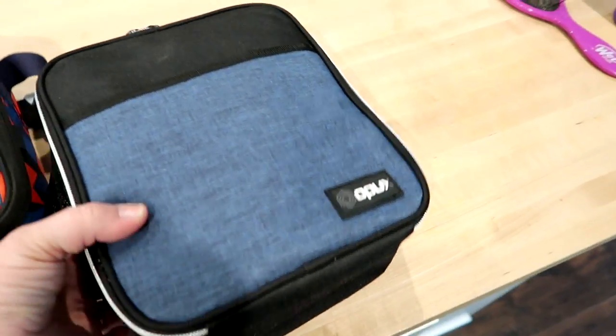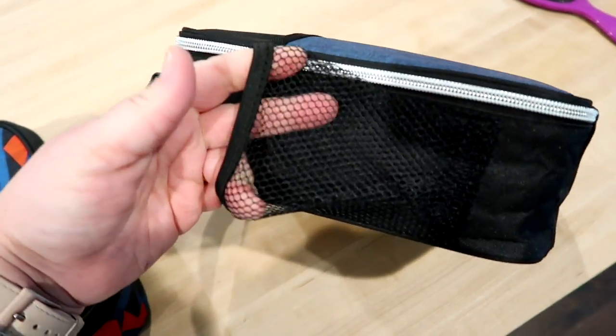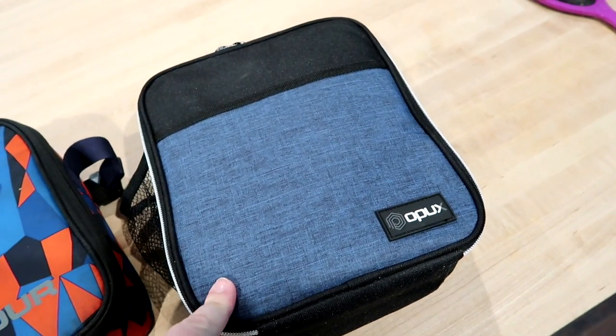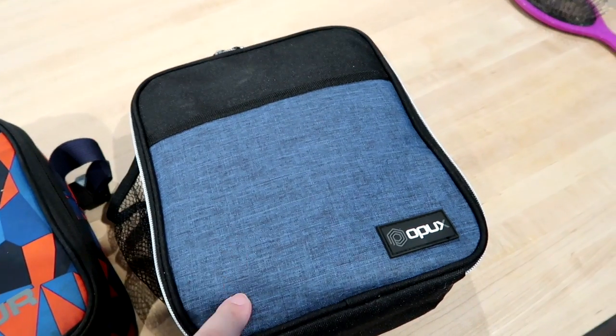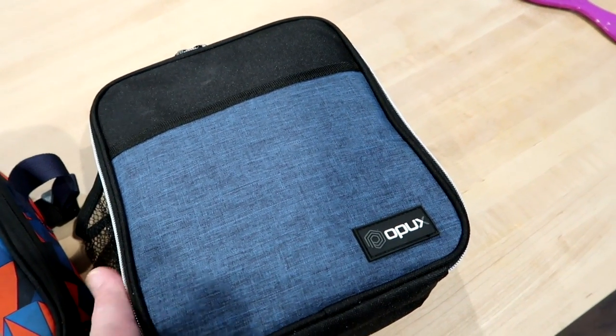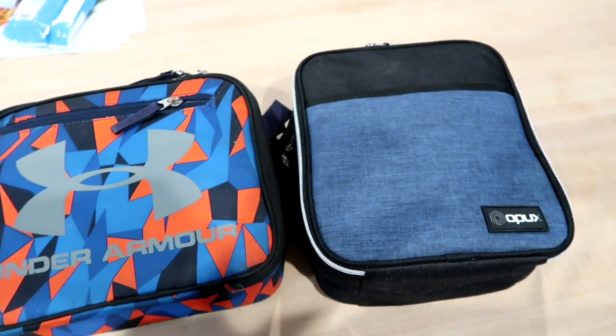And then Kira wanted a plain navy blue lunchbox with a water holder on the side. It matches my backpack. Put the patches on it too. I can't remember how much it was. I just bought it on Amazon recently. I feel like it was like 15 bucks or something, so not that bad. So that's what they're using this year for their lunches.